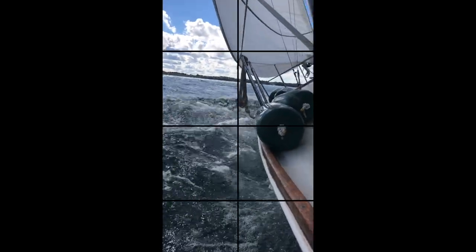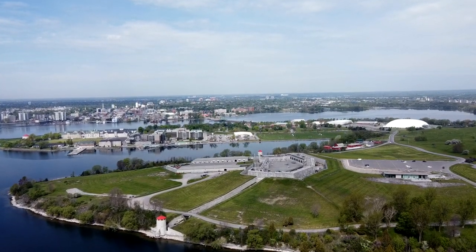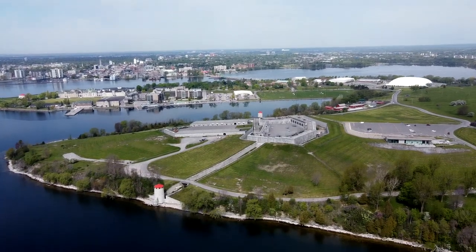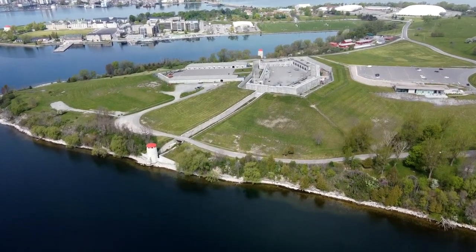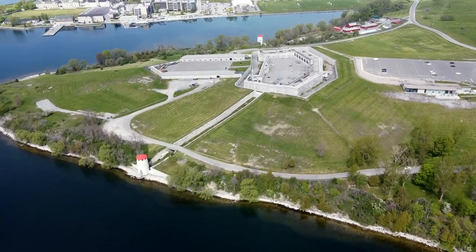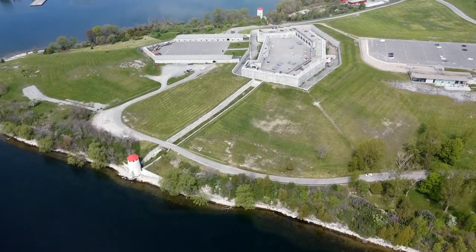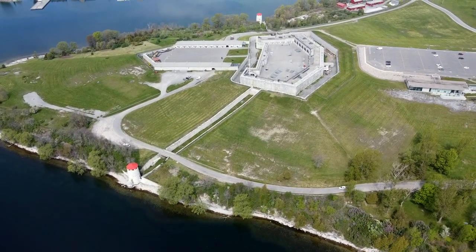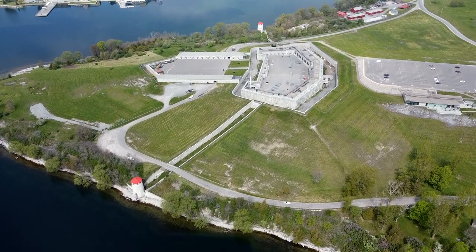Now, let's see what we're up to this week. Now, we're showing you the beautiful Fort Henry in downtown Kingston. She was built between 1832 and 1838 and completed in 1838. And she was built to defend the Rideau Canal along with the Canadian border with the Americans, because at the time Canada, or still is, Canada belongs to the British.